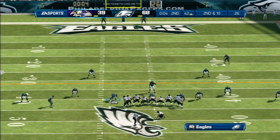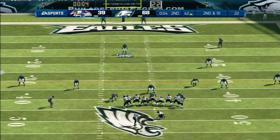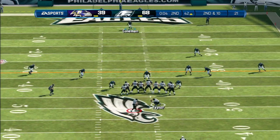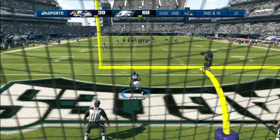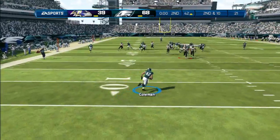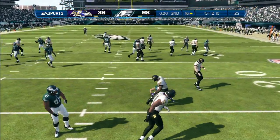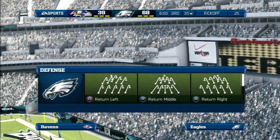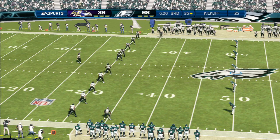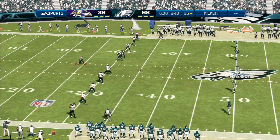Time for the hurry-up offense. Not enough leg with that one. I think everybody thought it was a given he was going to make it, but he does not hit it solidly, and it comes up just short. We're back here now in this one, where the Eagles are leading by 29.